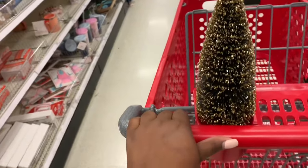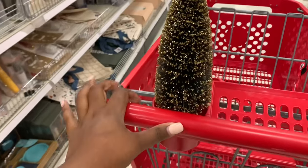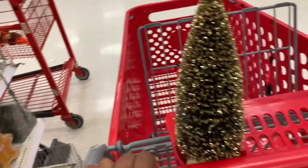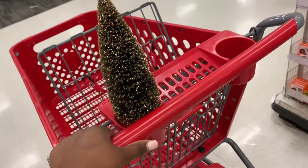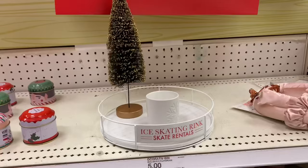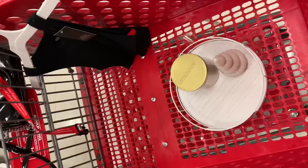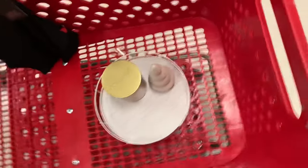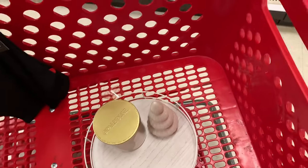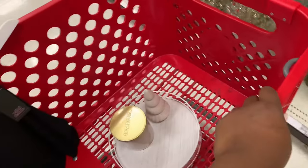This would be cute to go next to my little plant that I got. I'm gonna just buy it and see, and then if not, I can just return it. This is too cute. So I ended up putting that thing back, but I have to continue looking for something. That would have been super cute.